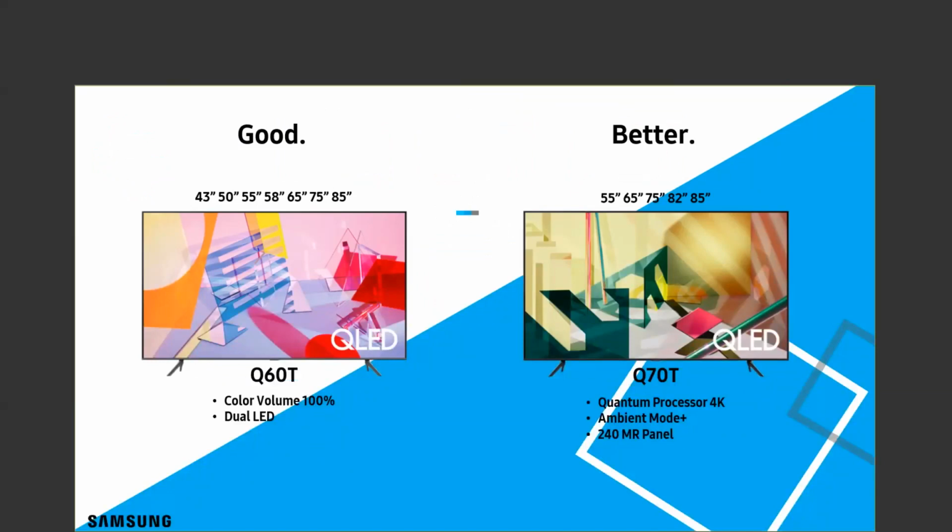For our two-step aspects, we take a look at our Q60. The things it gained from the TU8000 was the fact that it's a QLED panel, so it gains 100% color volume. And then it also gains that new lighting technology called dual LED. Those two things make a big impact on how that TV performs compared to the TU8000. If I'm looking at what the Q60 offers compared to the Q70, the thing I feel is most important for the Q70 to be a better TV is that it offers a better processor, the quantum processor 4K. The Q60 only offers the quantum processor 4K Lite.